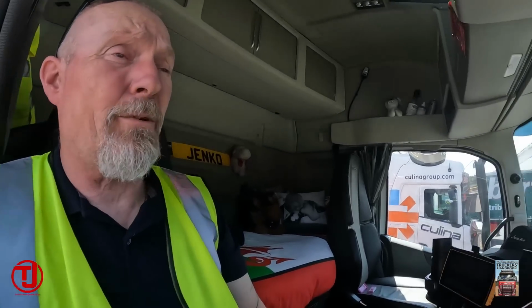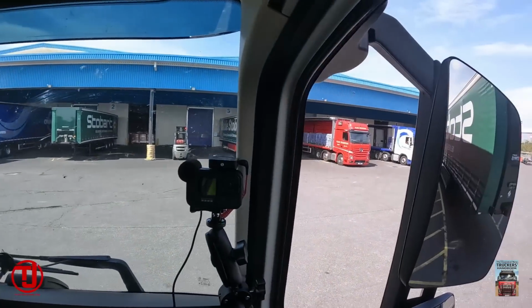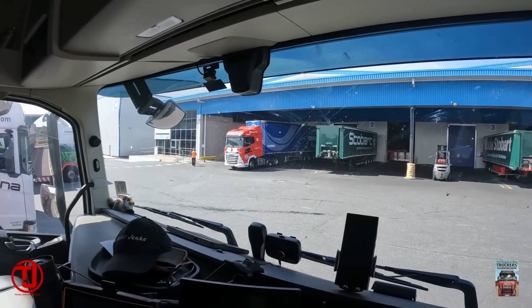Security let me straight in, so I went and found someone and they said, yeah, sounds like you got the right place, but you need a shed. So I've come up to a shed, which is over there. It's basically a shed, so you got all the trailers on there. I'm waiting for that Owens to come off. Once he comes off over there, then I will be hopping on there and loading myself.